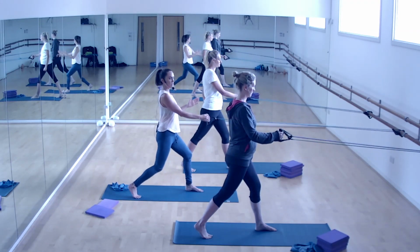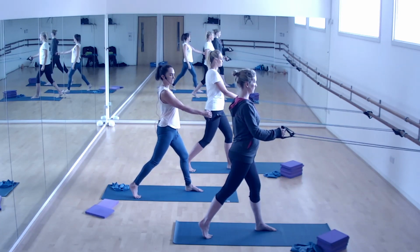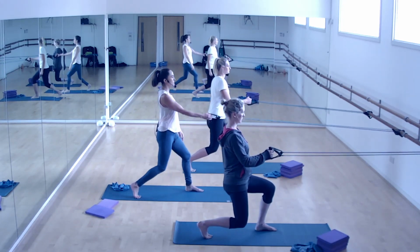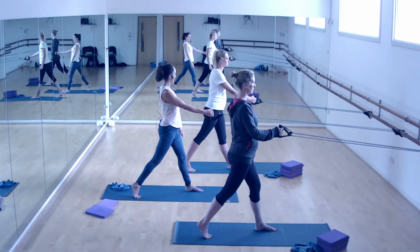So come up nice and tall for me, really squeeze into your buttocks. Squeeze your right buttock for me, lift up through your pelvic floor and just lower down, sliding your back down the wall. Your weight should be into the heel of your front leg. And then you push through the front heel, but you squeeze back up into your buttocks at the top. Perfect. Okay.